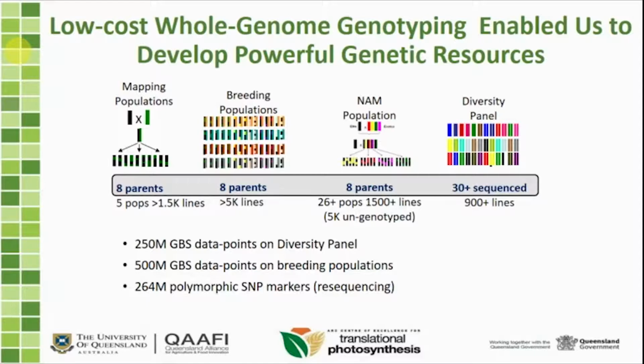We can construct nested association mapping populations, which are also very powerful mapping populations. And then we can also look at diverse sorghum lines and use just general association mapping. So we can sequence some of these lines and then know what's in the chromosomes.